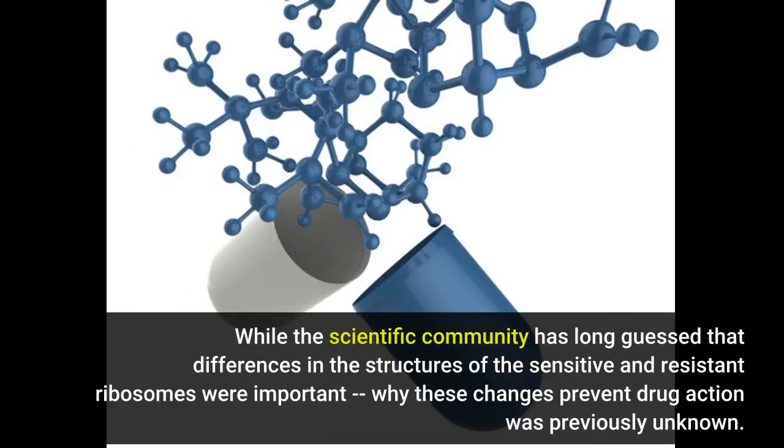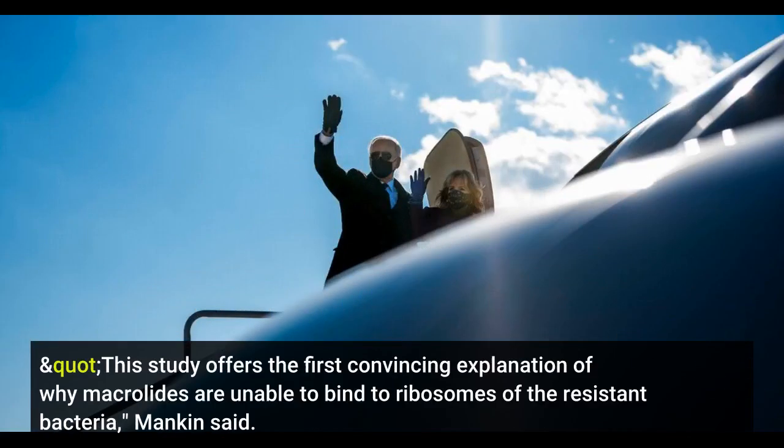While the scientific community has long guessed that differences in the structures of the sensitive and resistant ribosomes were important, why these changes prevent drug action was previously unknown. This study offers the first convincing explanation of why macrolides are unable to bind to ribosomes of the resistant bacteria, Mankin said.